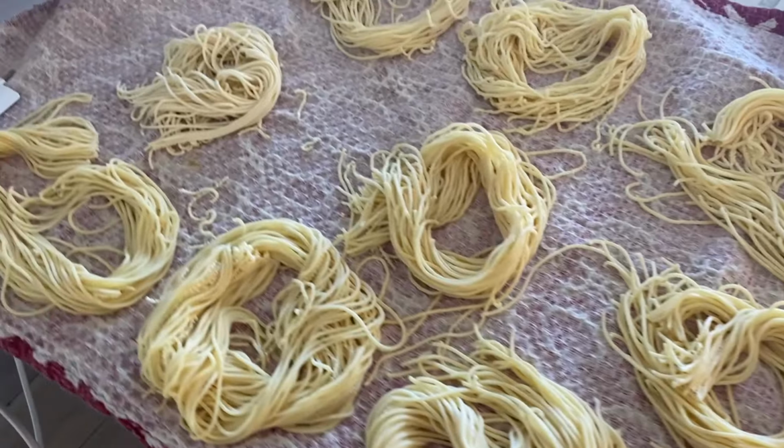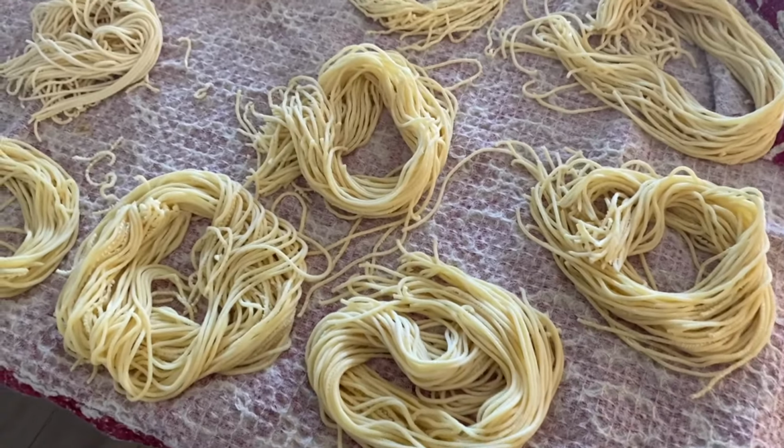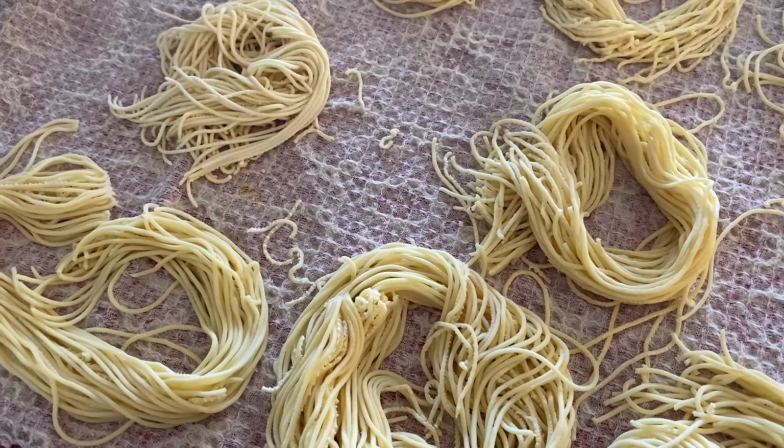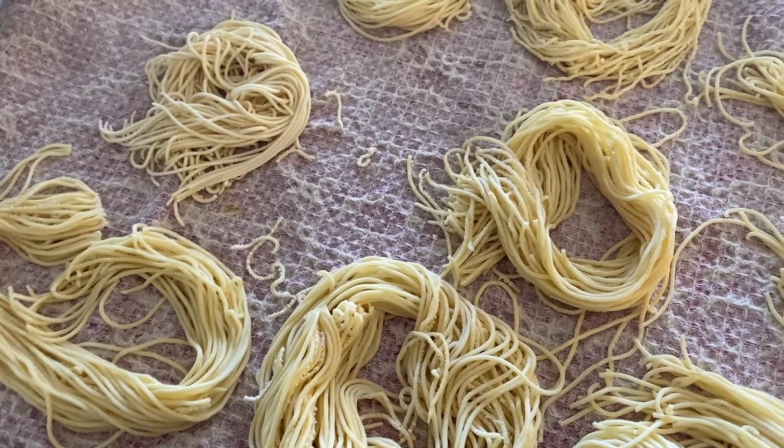I have also made some fresh pasta, just some spaghetti, and I use the Philips machine, and it's just semolina, durum semolina.